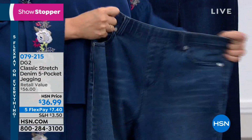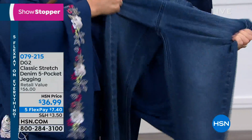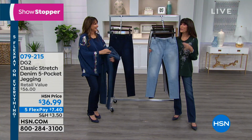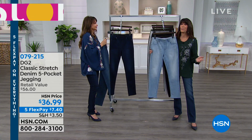And then just to show you, there's still stretch, of course, because it is classic stretch. And you feel, how can I say this, held in, but not too tight. Exactly, you're right. You can't really understand that until you try them. This is why it's like, get them home.